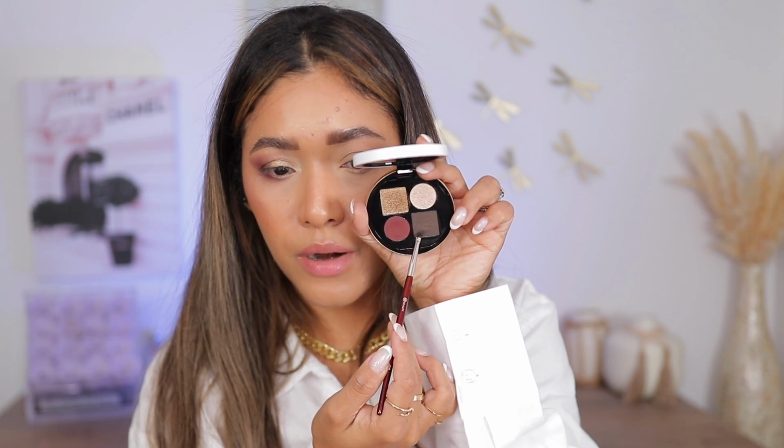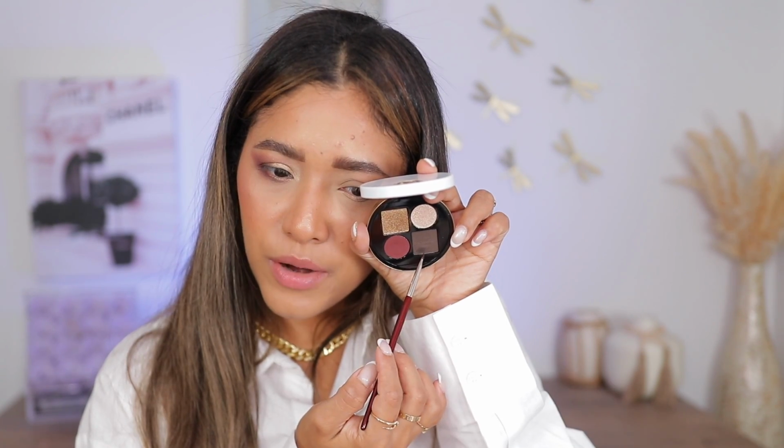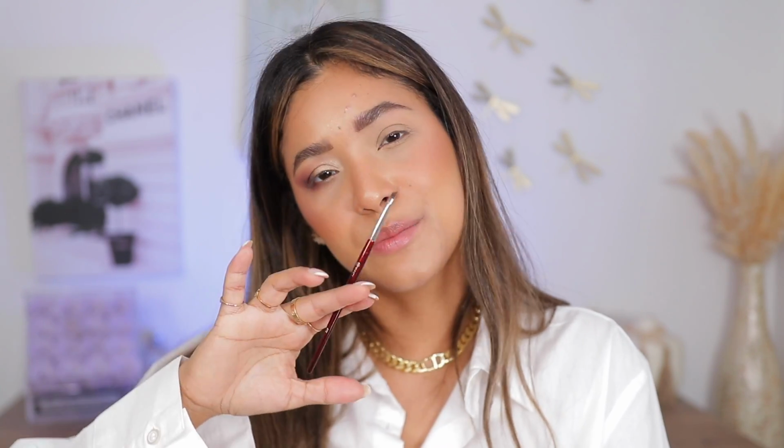Usually, because my brush is wet, you want to keep that brush towards the end of the shadow. You don't want to go right smack in the middle. You don't want to alter, you know, the formulation of the eyeshadow. And plus, you previously sprayed these with a spray that who knows what. So anyways, let's do the wing.